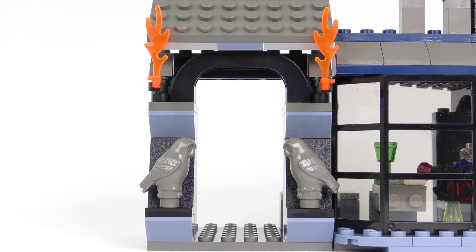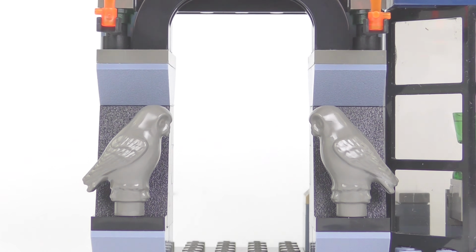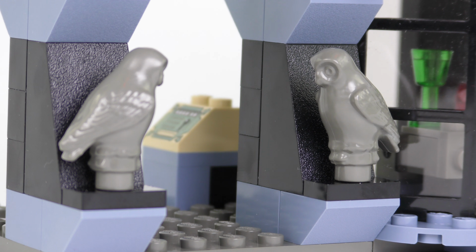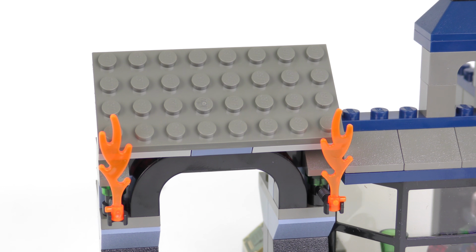To get inside Borgin and Burkes, we must first enter the passageway which leads to Knockturn Alley. The passageway is guarded by this pair of decorative owl statues. Or at least I think they're statues, they may of course in reality be real owls. The entrance to Knockturn Alley is lit by these two flaming torches which are made out of trans orange flame pieces. There's also a pitched roof which looks like a bit of an afterthought.